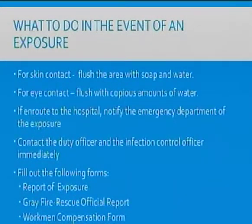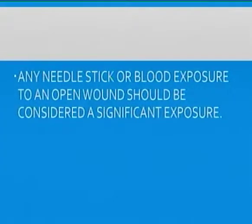You need to contact the duty officer or chief immediately, along with the infectious control officer for our department, that is Captain Gail Morris. You need to make sure you fill out the appropriate forms, which include a report of exposure, the Gray Fire Rescue official report, and a workman's comp form. Any needle stick or blood exposure to an open wound should be considered a significant exposure and should be taken very seriously.